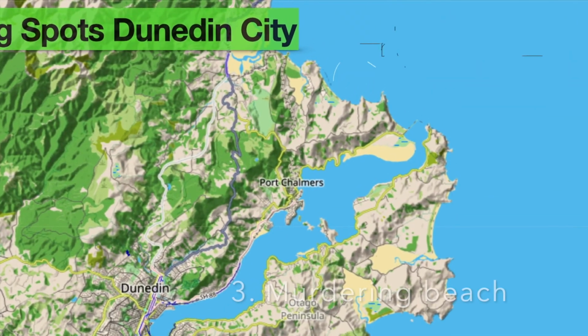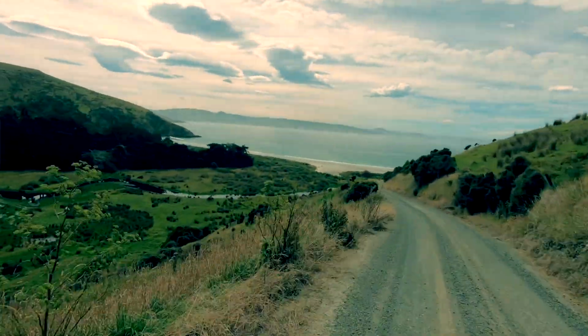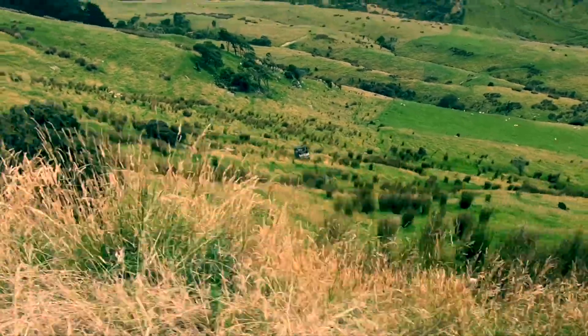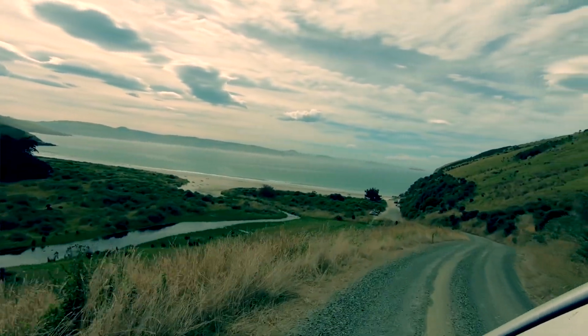Our next fishing spot is called Murdering Beach. That's the beach here behind me, a really cool little fishing spot. To get here you have to drive down a very steep gravelly road, and it's not suitable for wet weather conditions, but on a calm day like today, perfect for fishing. There's lots of kelp and deeper water, and if you're prepared to drive the 25 kilometers to get here, I would recommend to check this one out.